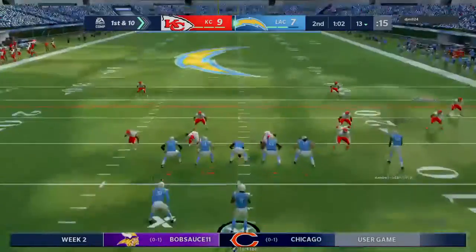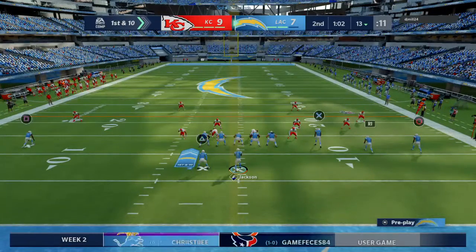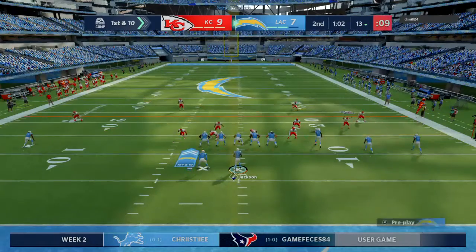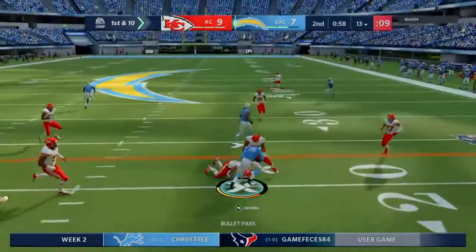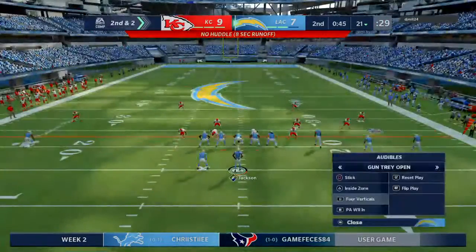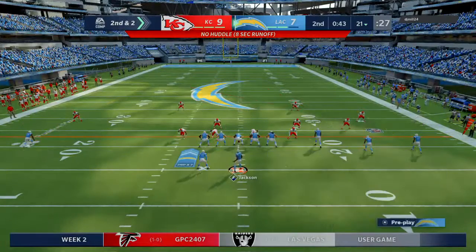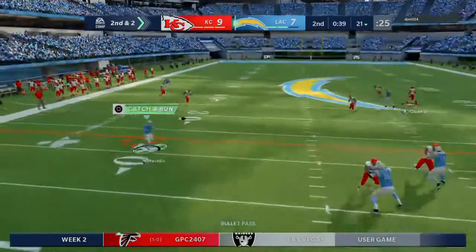From the 13 now, they work on 1st and 10. Operating from the gun. Jackson got his man, complete over the middle. That's Jacobs. This will be stopped about 2 yards shy of the marker. 8-yard gain, 2nd and 2. 2nd and 2 at the 21-yard line.